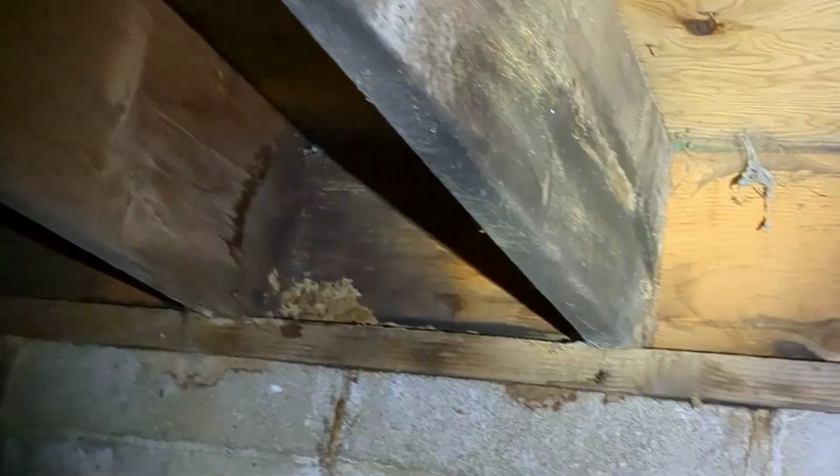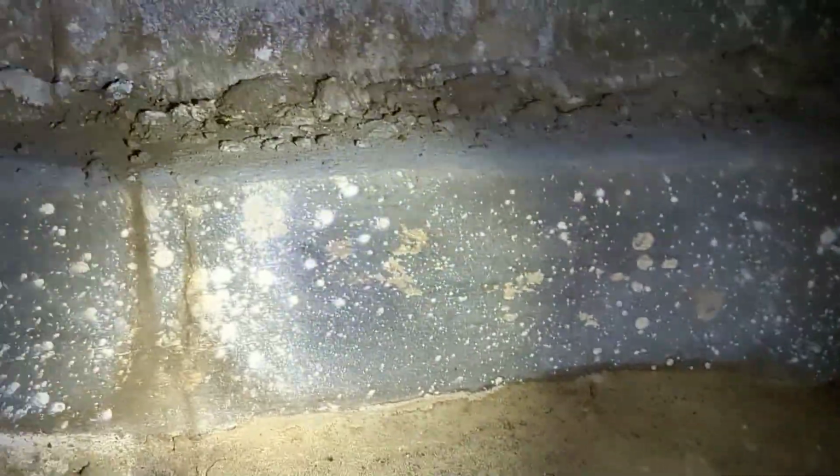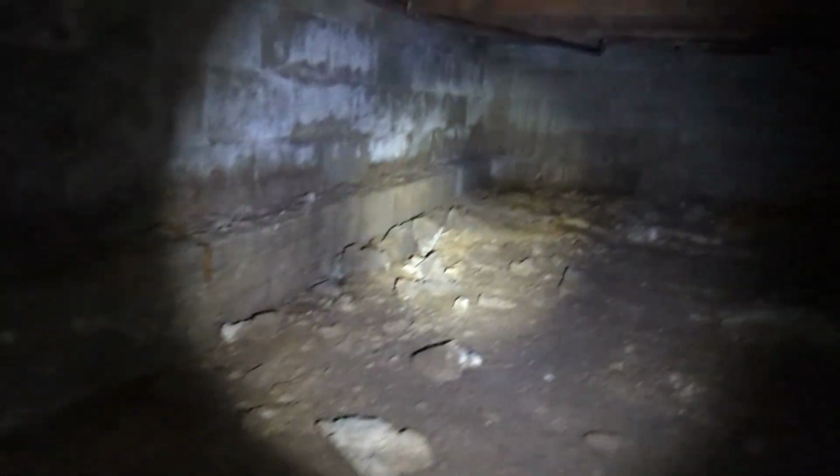Up in front we have a flower box. Look at all this mold that's getting through. Yeah, there's a built-in flower box out front, and those typically will leak and get in also, but you can see all that water, look at all those water lines. Like I said, that's that flower box in the front, so that's just bringing water in here also.